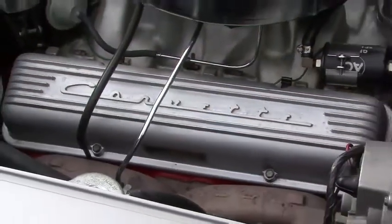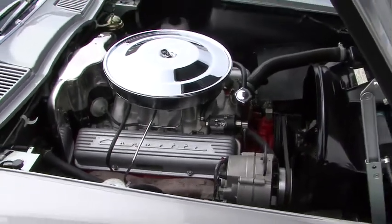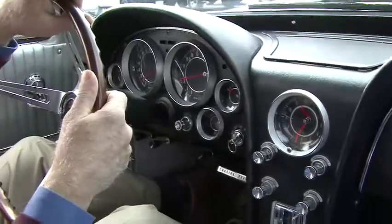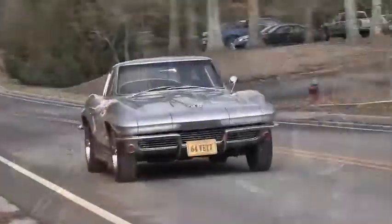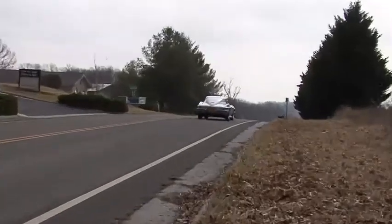This is a 1964 Chevrolet Corvette, 327 engine, 365 horsepower. I bought this car at the Bloomington, Illinois Corvette Show in 1988. It was a survivor car, meaning it was complete and all there, but it was certainly a 25, 26-year-old car. It needed a lot of work.